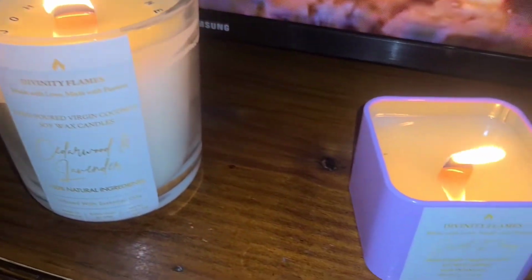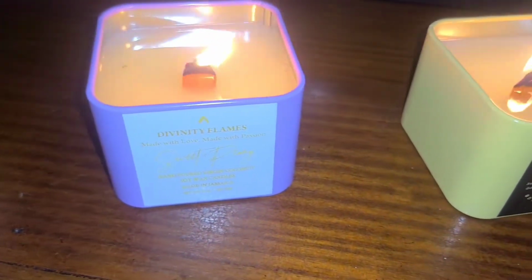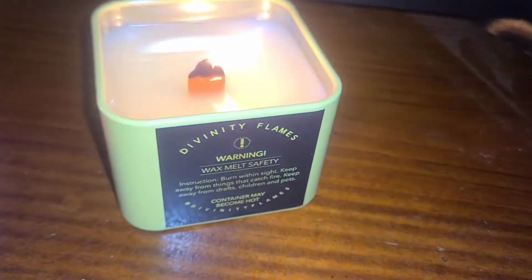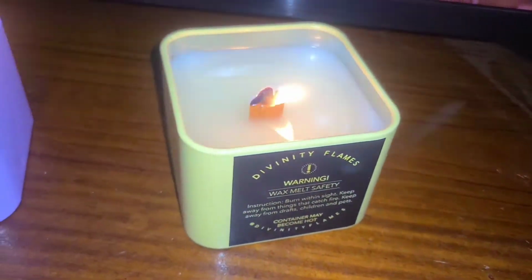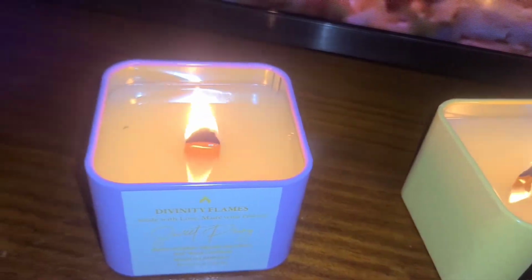And this is what she meant when she said on the card, let the candle burn all the way through so as to prevent tunneling. So it's burning all the way to the edges so that when the wax hardens, there are no holes in the middle.